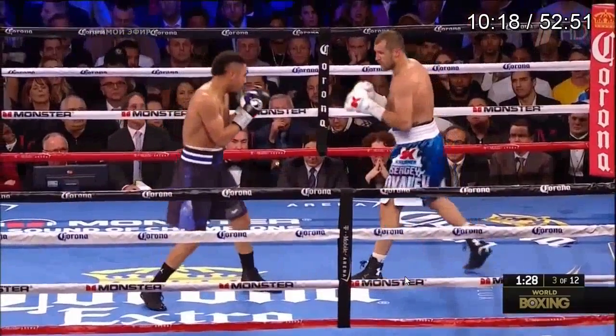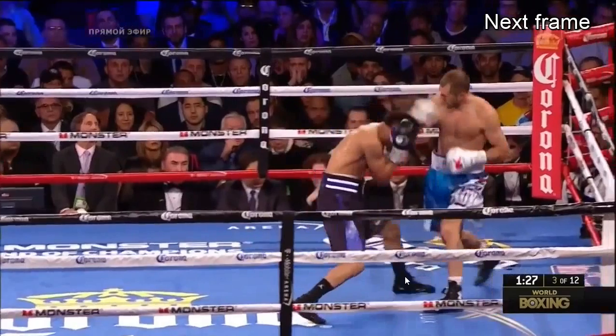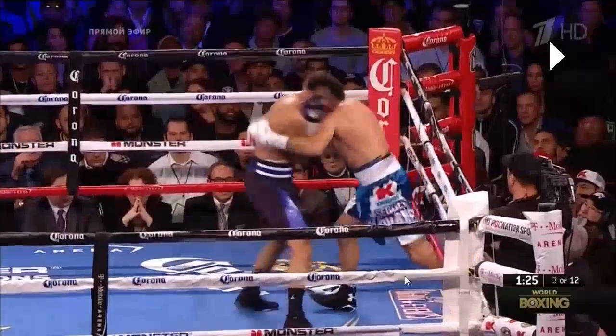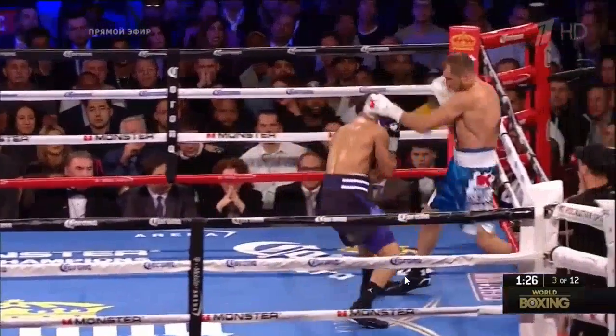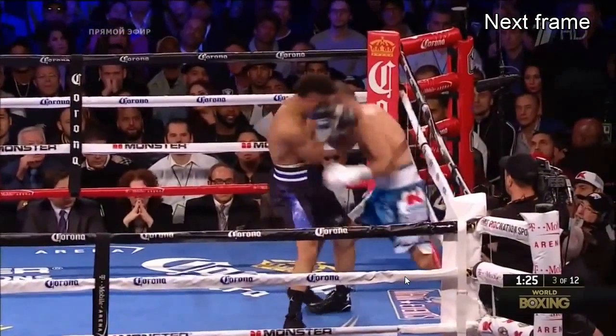I'm not sure if this is the cleanest right hand, right? You can tell it kind of hits him. But Ward's able to just walk his way in because there's no lead hand dominance here. And I'm not sure why Kovalev has let up on it completely, but he does wind up eating a left hook right there. Yeah, pretty clean left hook.